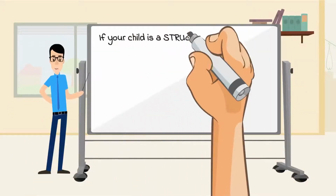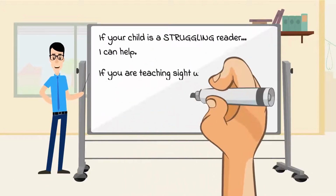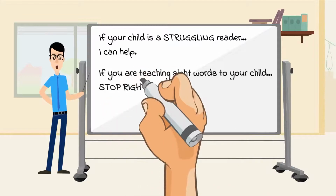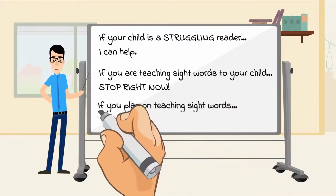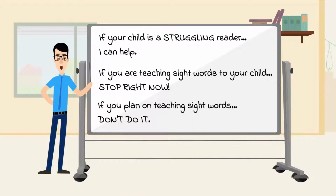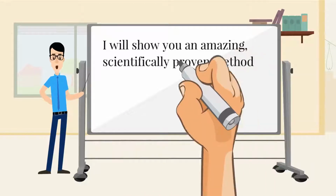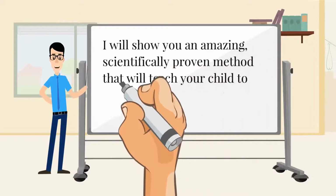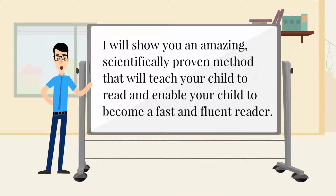If your child is a struggling reader, all hope is not lost. I can help. If you are trying to teach your child to read using sight words, stop right now. And if you plan to teach your child to read using sight words, don't do it. I will show you an amazing, scientifically proven method that will teach your child to read and enable your child to become a fast and fluent reader.